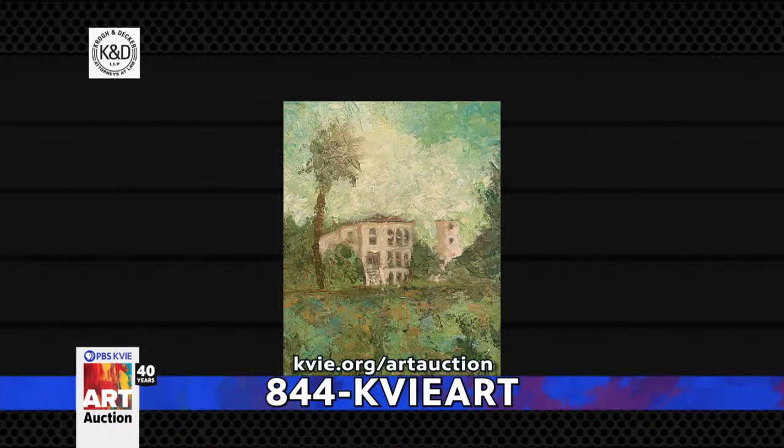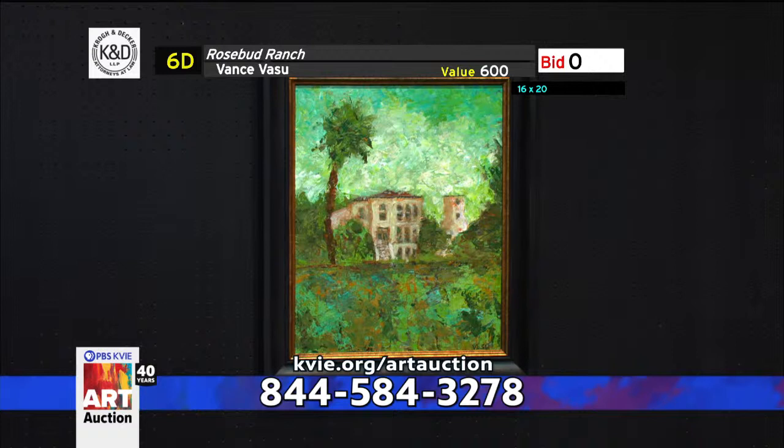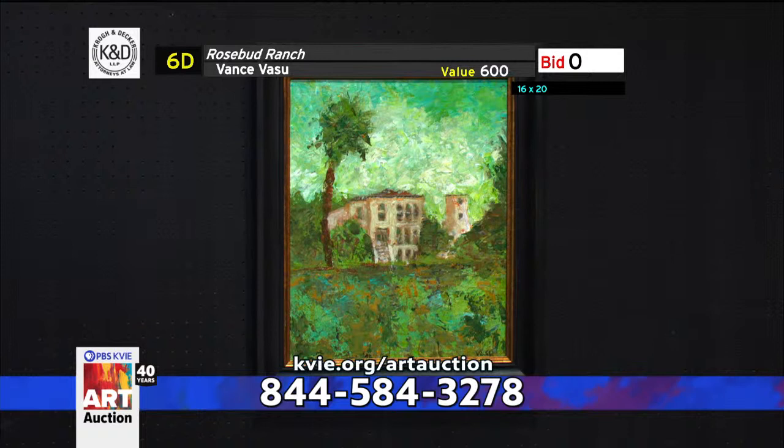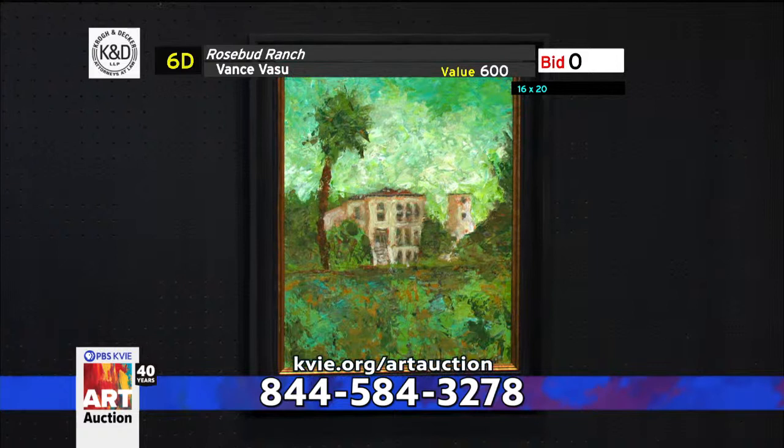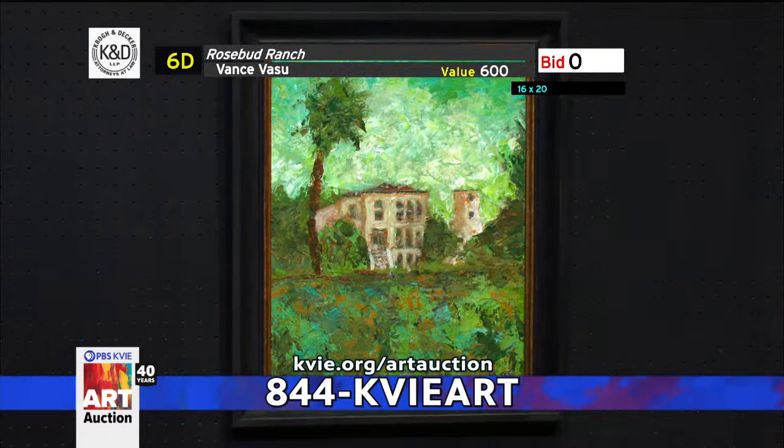This artist is really, is this an actual place, Maria? Yes, this is a historic mansion on the Delta, and Vance took a picture of it 20 years ago and then decided to paint it in a studio. And he uses a variety of media. The reason it's called mixed media is it's not only acrylic, but it also has watercolor, markers, pencil, and some areas are rubbed. So when we have different media in one piece, it's called mixed media.